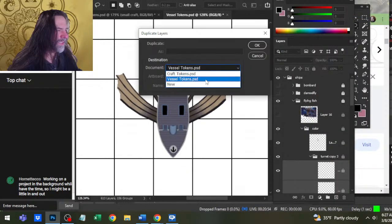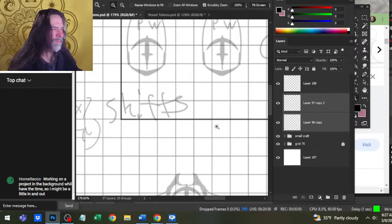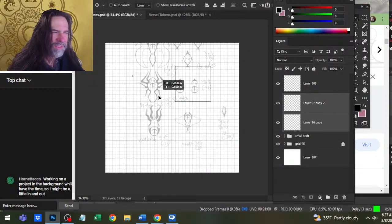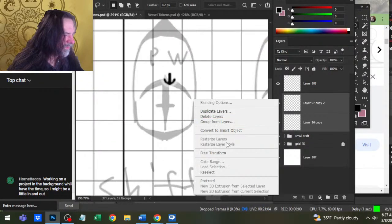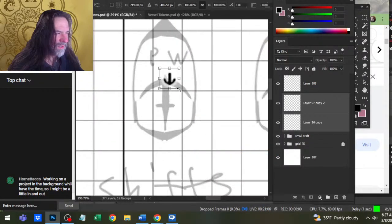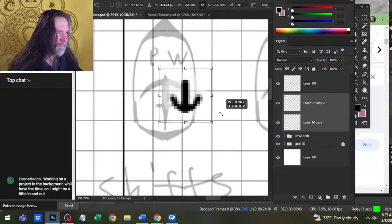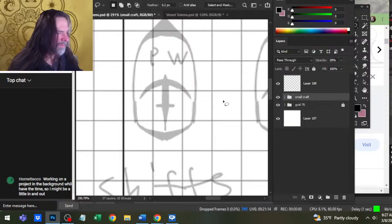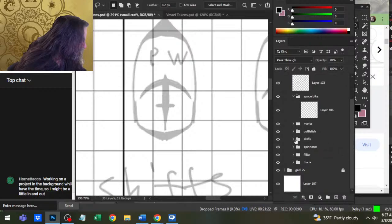Duplicate our layer, and take it to the craft token layer. Boop. I bet it'll be much easier to find now. Why are you so small? Ugh, I am just hating on myself here right now.